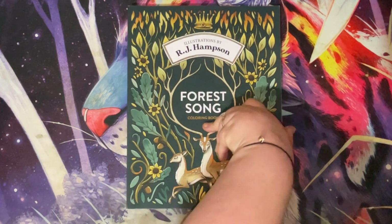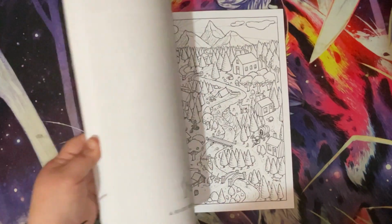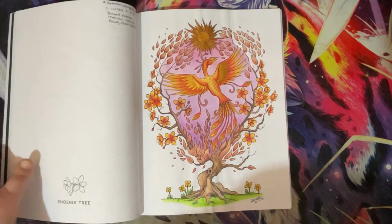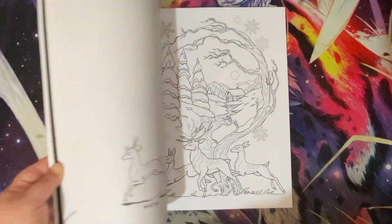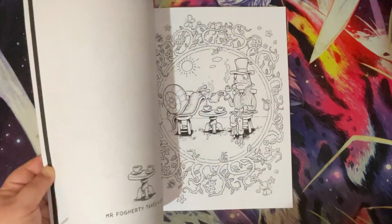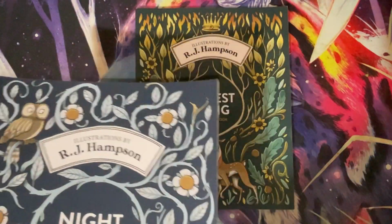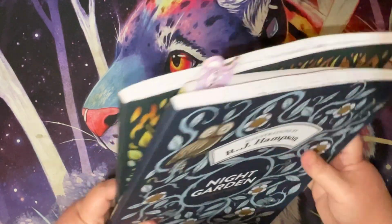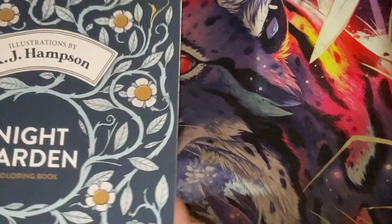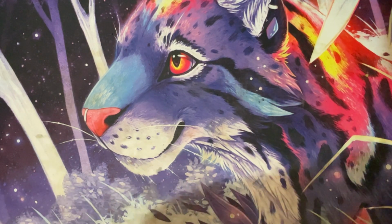This is Forest Song, and this is the book that I did the completed page in. If you would like flip-throughs of any of the books that I'm showing, please do let me know. This is the Phoenix page I completed last month. So yeah. I think the earliest one I've got is Night Garden, then I think it was Dragon Dreams, and then Forest Song. The ones prior to this I don't think I'm going to pick up. Possibly Fantasy Homes Volume 1, because I quite like that one, but the other ones I know I probably wouldn't colour in, so I probably won't pick those up.